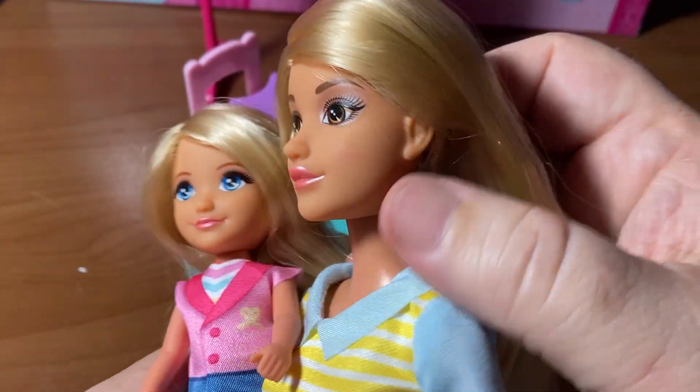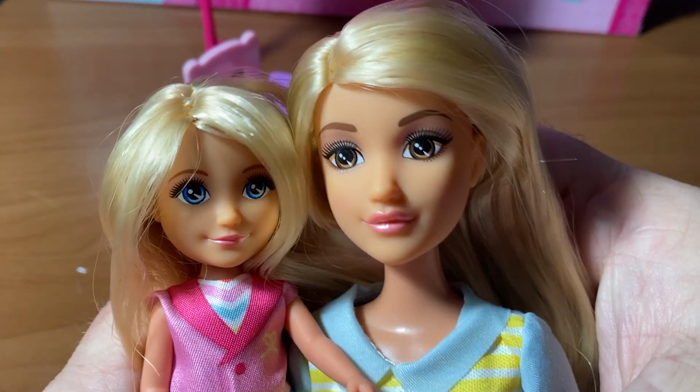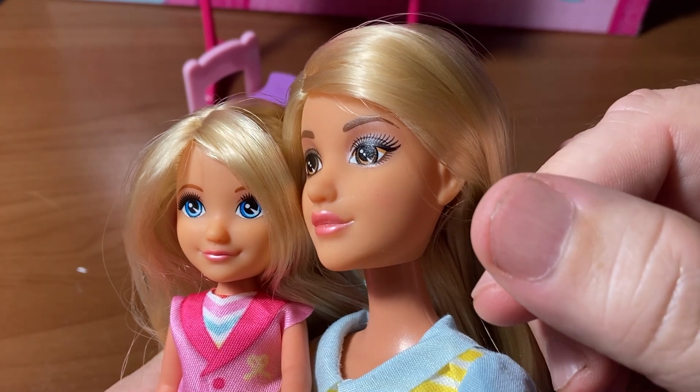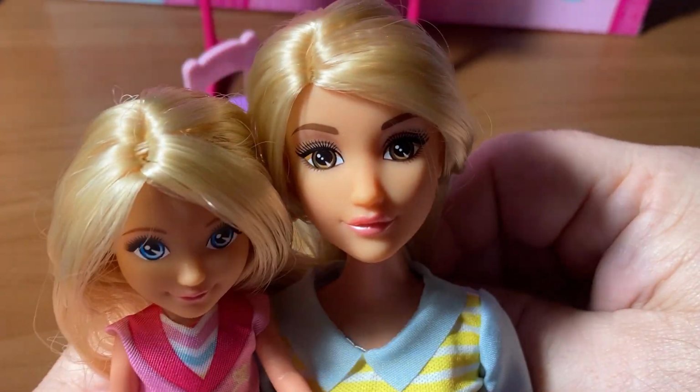She does not have pierced ears. Let's see if her daughter does. She does not have pierced ears either. So I bet you can pierce them though. All you do is just get a needle. I use a thumbtack and I heat it a little bit and press it in. And then I put real earrings in my dolls. So she might end up with some real earrings.